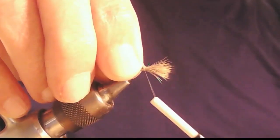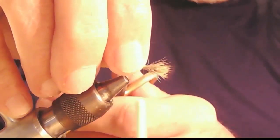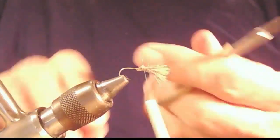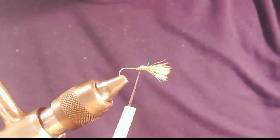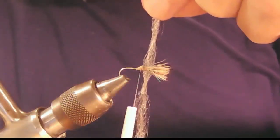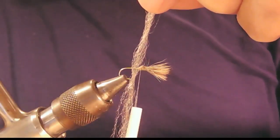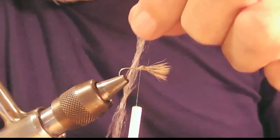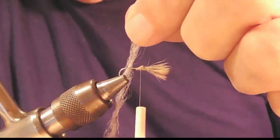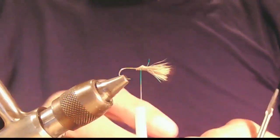Do not let go of the butts of the hair. Get in here with your scissors and cut it off at an angle. Now I'm going to come back here and put in the shuck. This is a strand of Zelon. It is not a full strand. I've pulled about a third of the strand out. A full strand of Zelon is too heavy.